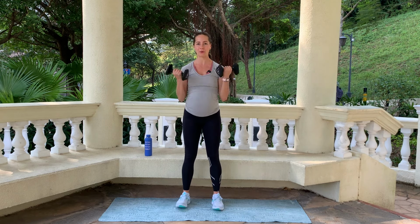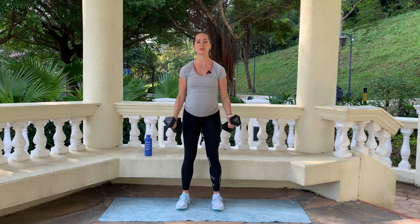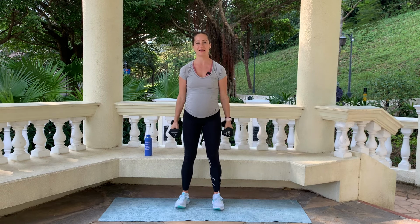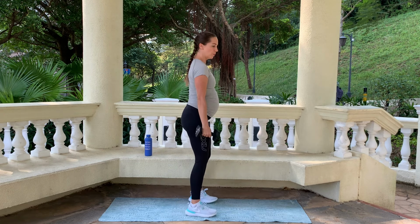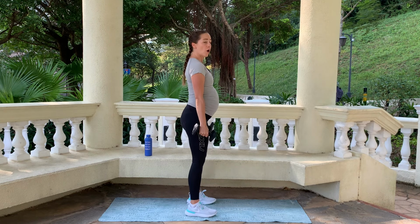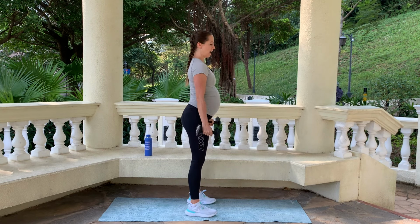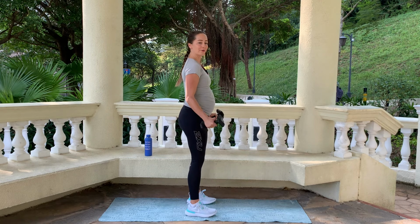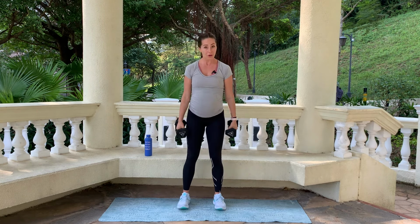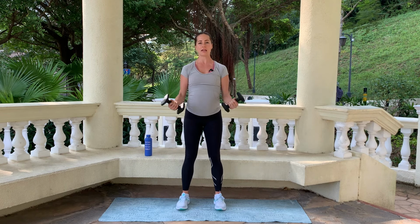Let's go. Good. Try not to stop and rest at the top. We've only got 40 seconds. We want to keep that tension on the muscle throughout. Okay, so you're squeezing your biceps as you come up. Again, working on our posture so our ribs are tucked down over our hips and we're not allowing that bum to flare out, okay? Legs are active, core is active, standing up nice and tall.